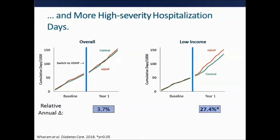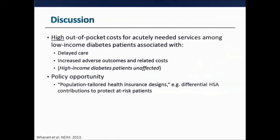And you can see, again, the overall group, no effect. But once you subset to the low-income group, a very large increase in hospitalization days. Before the switch to high-deductible insurance, that's the baseline, there was no difference when both groups were in low-deductible plans. And then after the switch, when the high-deductible group was paying a lot more for services in general, they had a greater increase in these hospitalization days after high-severity emergency department visits. So to summarize, high out-of-pocket costs for acutely needed services among low-income diabetes patients were associated with delayed care and apparent increased adverse outcomes and related costs.